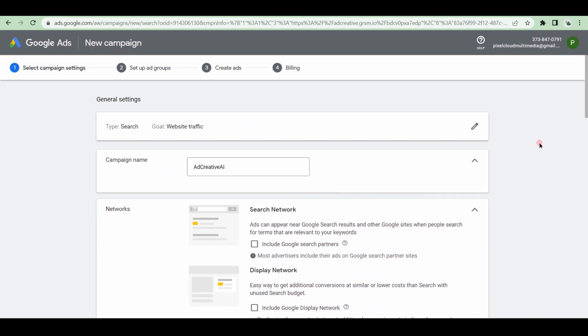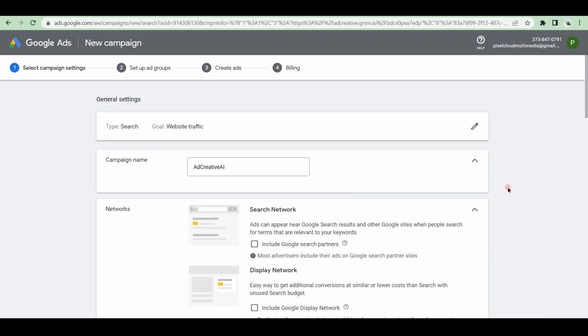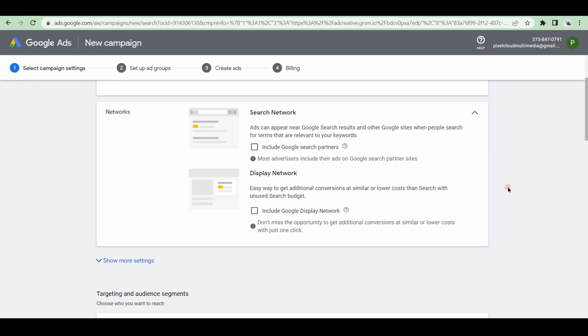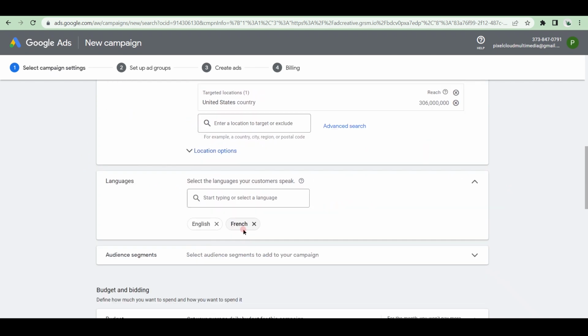Then very importantly, untick these two boxes if you don't want any of the search network. You also do not want display network. If you want to look for the United States, simply click Enter another location. And there is a very simple reason for this. Every affiliate marketing program in the United States is converting better. Simply enter English or whatever language you prefer, then click Next.